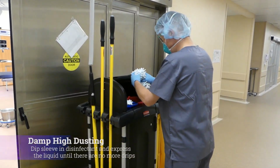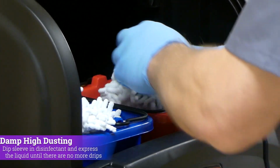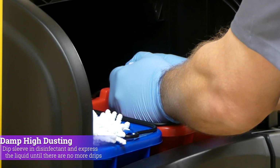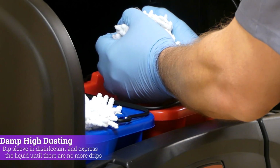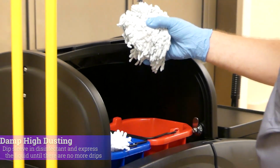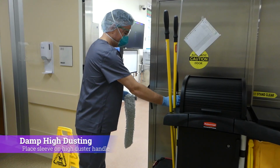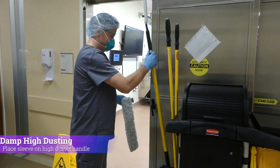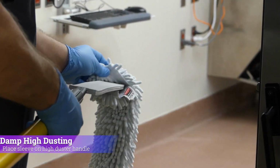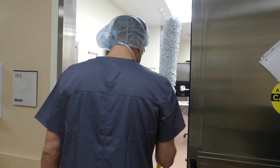Select one ultra microfiber high duster sleeve and dip it in the disinfectant in the labeled red bucket. Express the liquid until there are no more drips. Only one microfiber high duster sleeve can be used in one OR prior to being replaced. Place the microfiber high duster sleeve on the high duster handle. After slipping the sleeve on, fix the Velcro.